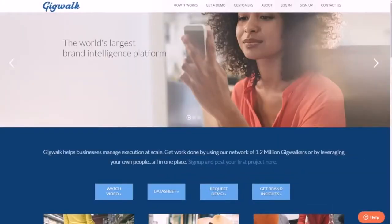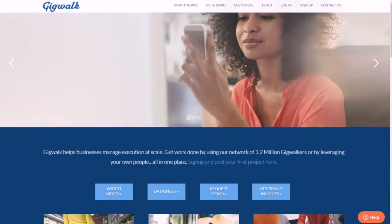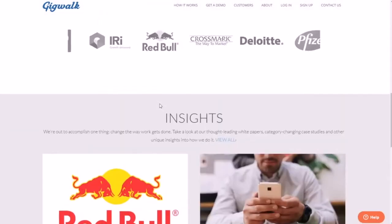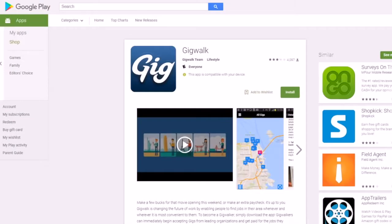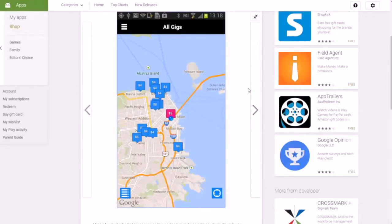Also, you can try GigWalk. This is the last of these types of side gigs. Then I'm going to get into the others. But GigWalk is also similar to Field Agent and Easy Shift. You're doing pretty much the same type stuff, helping small businesses. The difference being they actually pay out more money, and they're probably a little more popular. So you probably have more jobs available with GigWalk. You can go to gigwalk.com if you want to look at their website, or you can go straight to the app store of your select device.